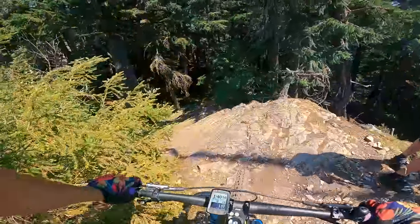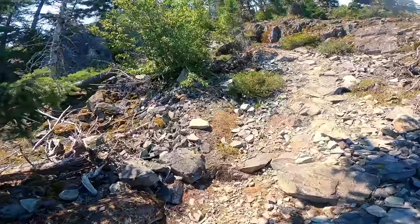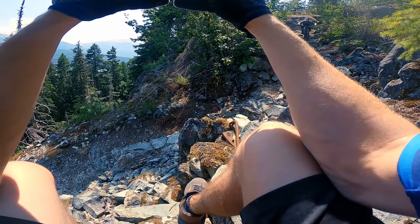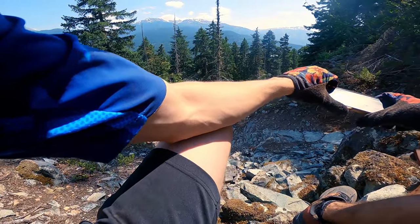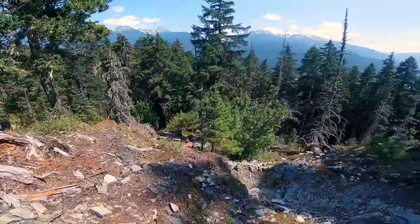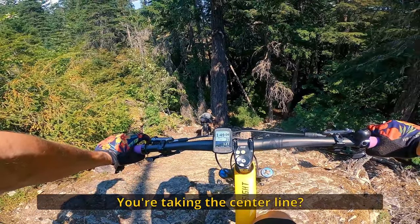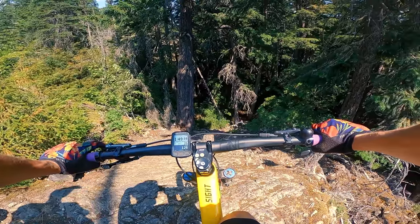This is good. That's so loose and steep. Look up. Look how high where we came from is. Wow. This was the shallow section. That flat tire. Yeah. Traction is pretty good, you can stop. Look at his rear tire. He's taking the center line. Yeah, that's the good one. But you could also just go around the rear. Also be good. Might be a tough corner. Wow, it looks way worse down there.